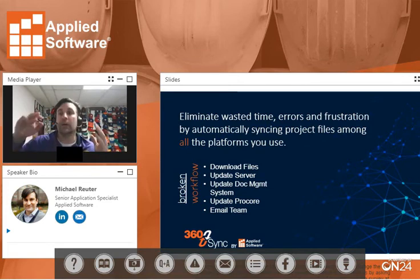managing my files from one place to another was a time-consuming and painful process. It probably took me an hour a day just to update files between multiple places. For me personally, I had to update things in BIM 360, in Procore, in SharePoint, or on our server. And so I had to do that for the server to back up files for our team, so that we had that at the end of the project at Walsh.